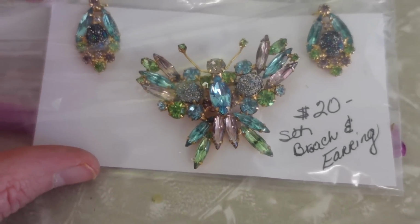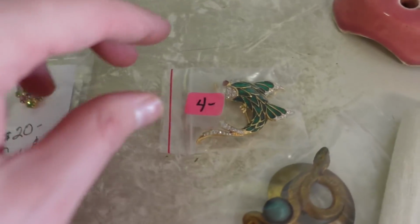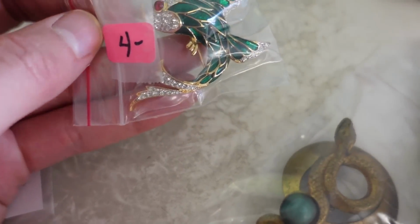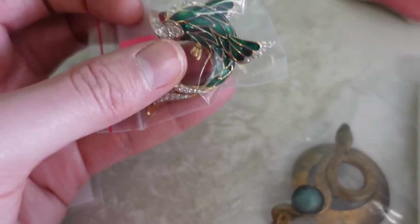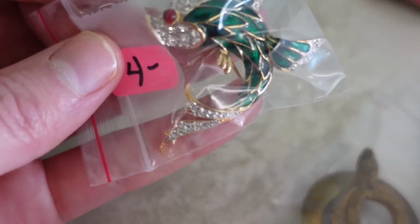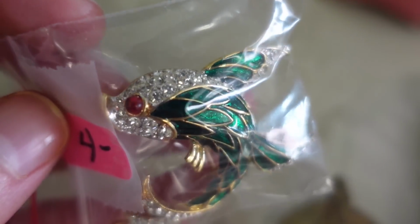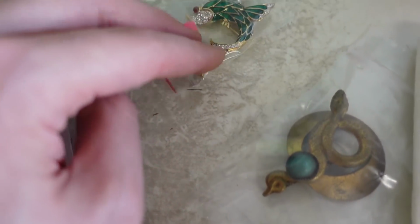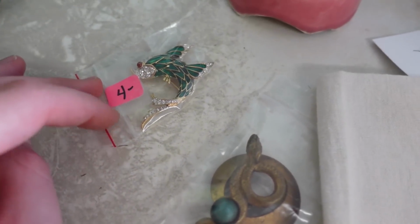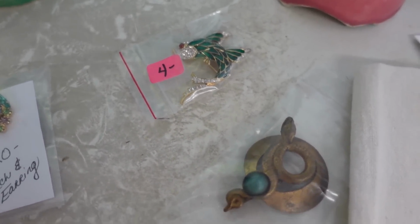It's a butterfly, and it's really pretty. So I grabbed that. Here's another little jewelry piece. This is a costume jewelry as well, and it is a brooch. $4 for that fish, sort of a catfish, I guess. And it has great coloring on there. There's the green and then the silver, the little rhinestones. That's so pretty. And it's just a nice costume brooch for $4. My brooches, I generally do about $16 for them unless it's a more collectible symbol.